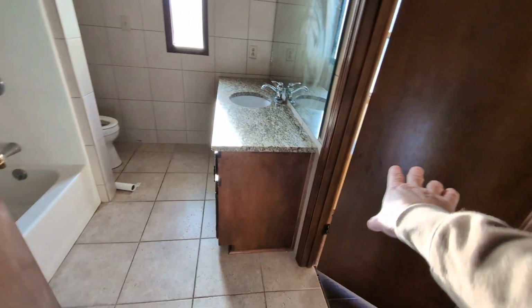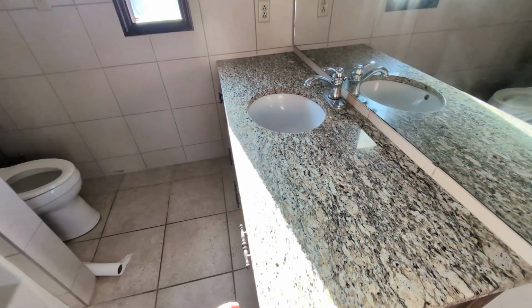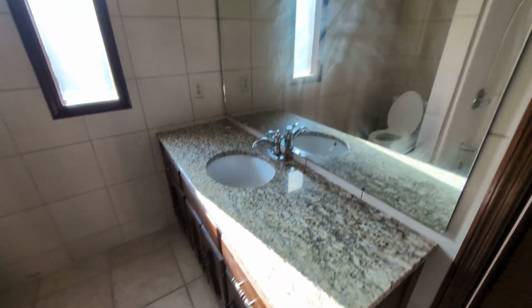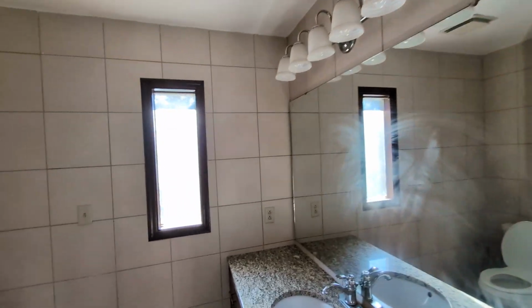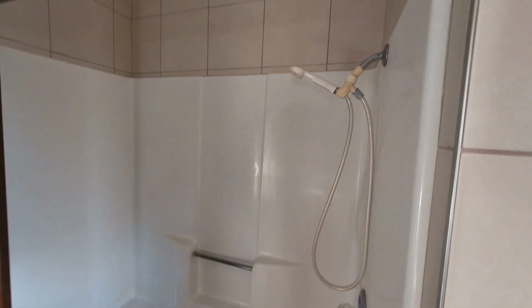The bathroom, there's a door that connects into that bathroom, and then a door that connects to the hall. You do have granite countertopped sink here, massive mirror. The walls are tiled. That sun is so bright, you just really can't see much. But then you do have your toilet and your shower.